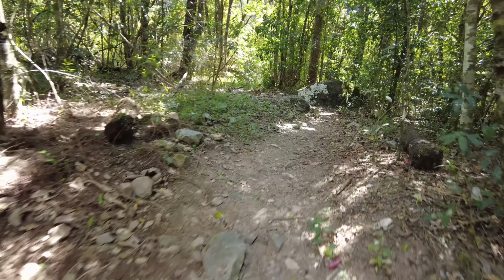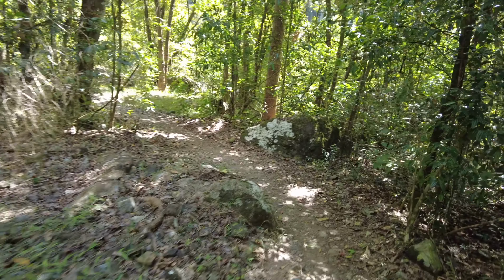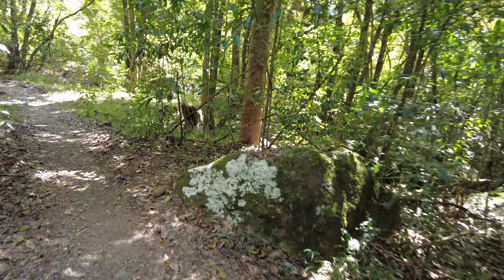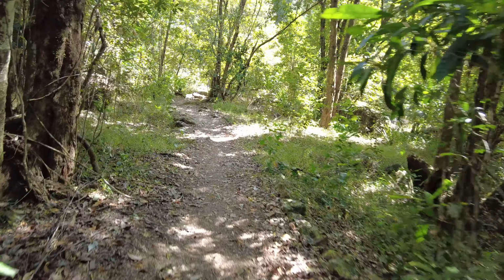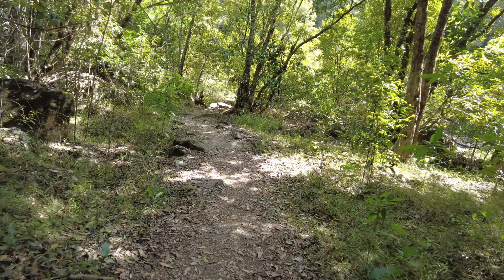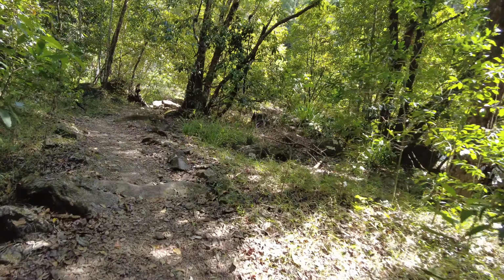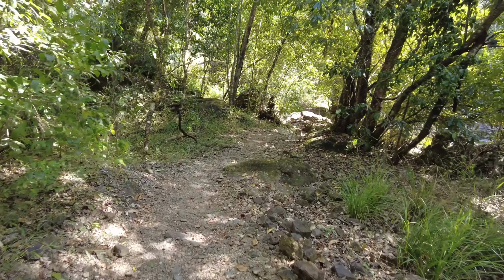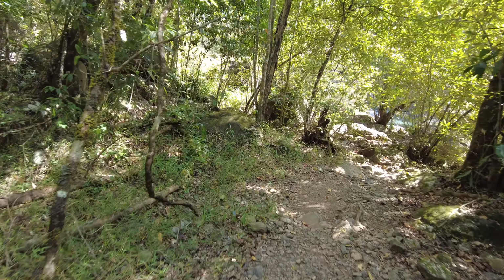There are signs stating certain times of the year how the water can rise extremely fast. So if you're here, please take notice of the signs and don't go down if obviously there's a lot of rain around. Obviously the river can come up extremely fast. But we're just walking down to the river now, just have a bit of a look.